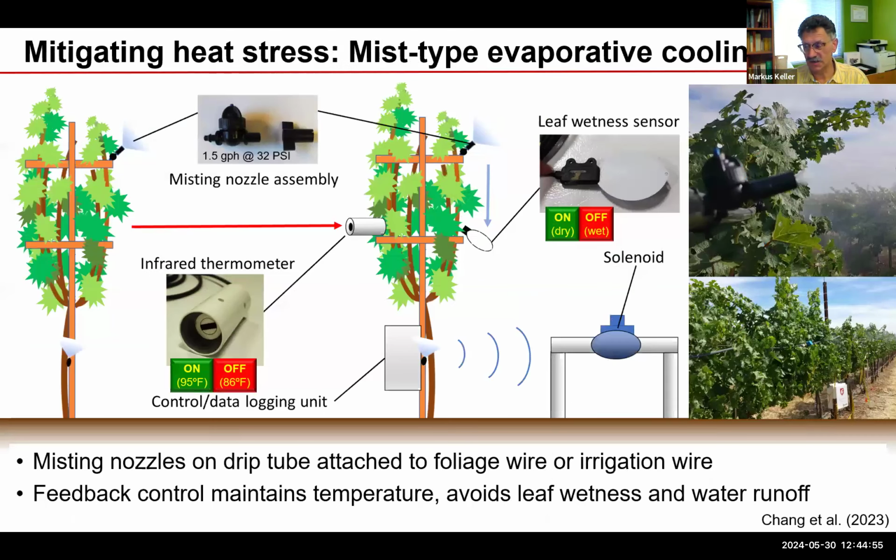So we wanted to get around all of these problems. And there was another postdoc in my team, Ben-Min Zhang. He's now working in British Columbia as a research scientist for Agri-Food Canada. He developed what he called the MEX, the misting nozzles that are applied on a drip irrigation wire, as you can see here with my mouse pointer, either on a canopy wire, so a foliage wire, in this case on the west side of the canopy only, and pointing up and out, which you can see in the pictures to the right, or in a new installment that we tested over the last couple of years, applying these misters on the irrigation wire, on the irrigation line, just misting the fruit zone.